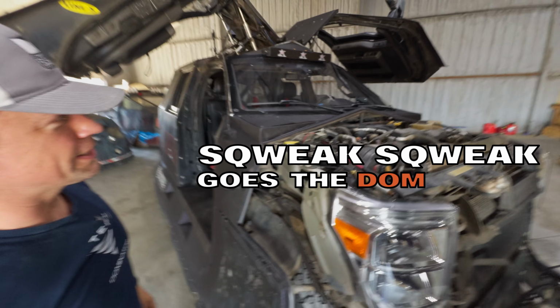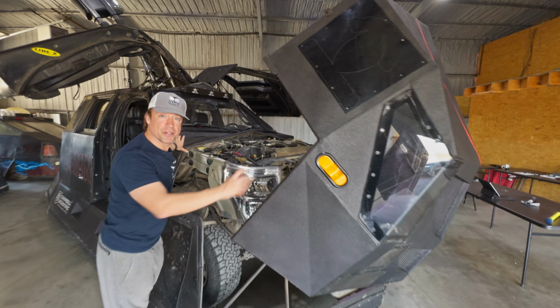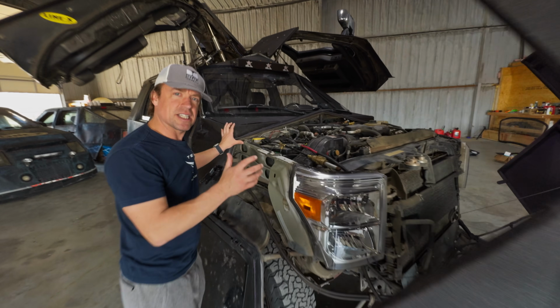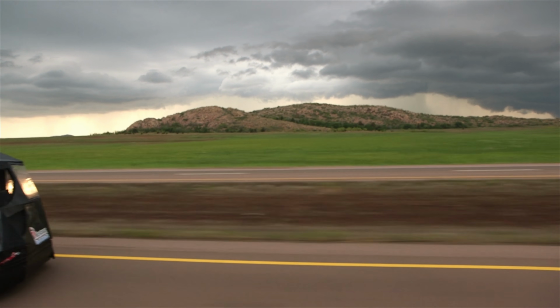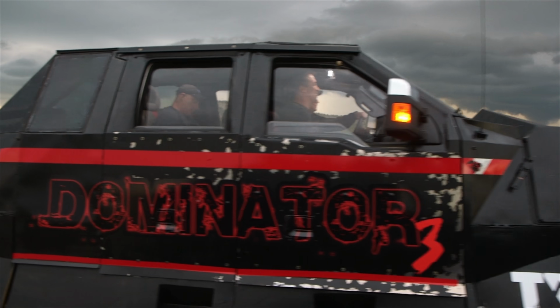Squeak, squeak, goes the Dominator 3. So the whole reinforced hood of the Dominator 3 comes forward like this, giving us a look at the powerful engine inside. This is a 6.7 liter turbo diesel engine, and this is what drives the 10,000 pound Dominator 3 at highway speeds of over 70 miles an hour. And we can also accelerate very fast.